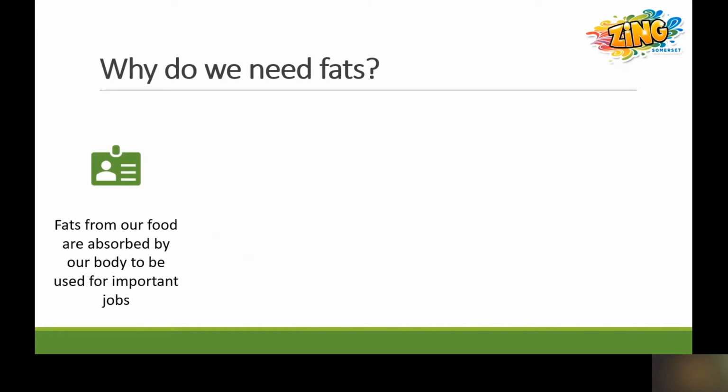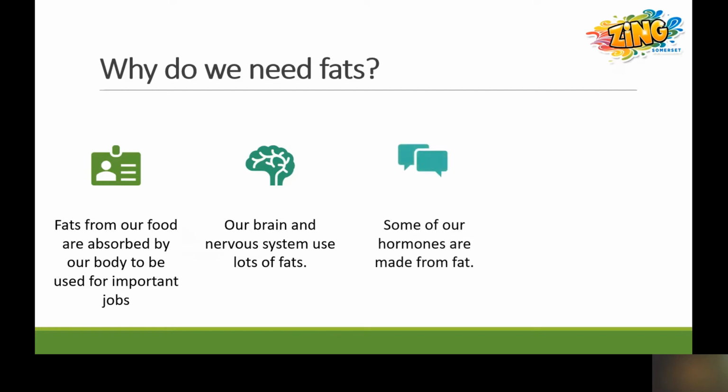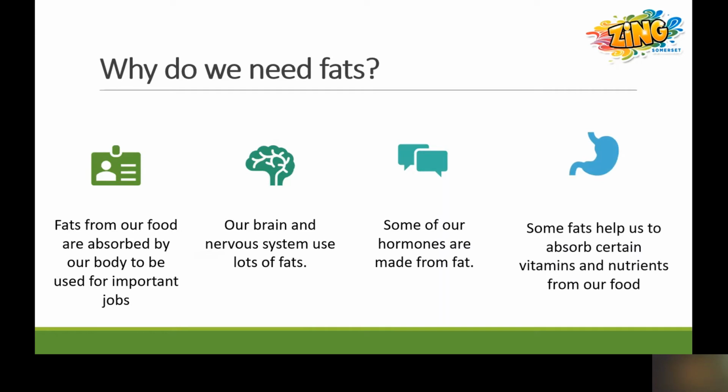Well, fats are absorbed from our food to be used by our body for important jobs. Our brain and nervous system use lots of fats. Some of our hormones are made from fats, and some of them help us to absorb certain vitamins and minerals from our food.